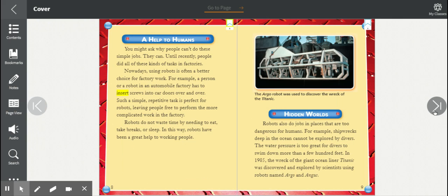A help to humans. You might ask why people can't do these simple jobs. They can. Until recently, people did all of these kinds of tasks in factories. Nowadays, using robots is often a better choice for factory work. For example, a person or a robot in an automobile factory has to insert screws into car doors over and over. Such a simple, repetitive task is perfect for robots, leaving people free to perform the more complicated work in the factory. Robots do not waste time by needing to eat, take breaks, or sleep. In this way, robots have been a great help to working people.